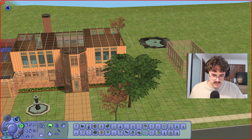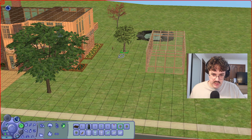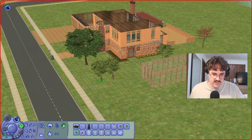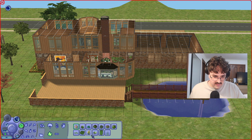Maybe we could do fruit trees next. Like a little orange tree or something. Could be kind of cool. And then an apple tree. Maybe an apple tree out the front here. I think that's kind of cool. And then around here, we could definitely do some sort of shrubbery.